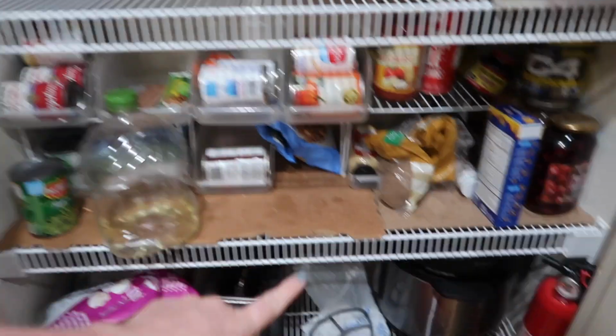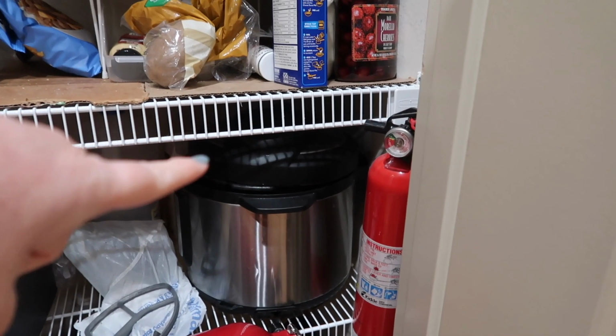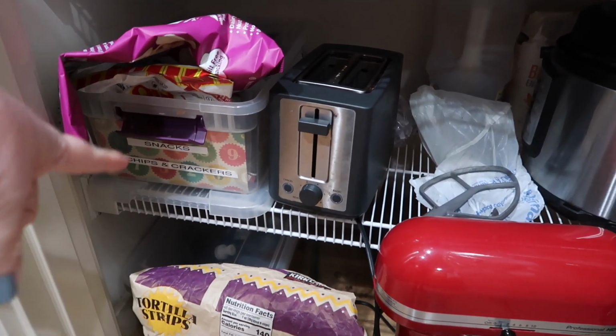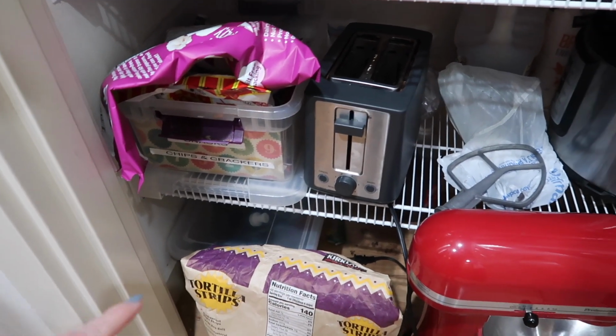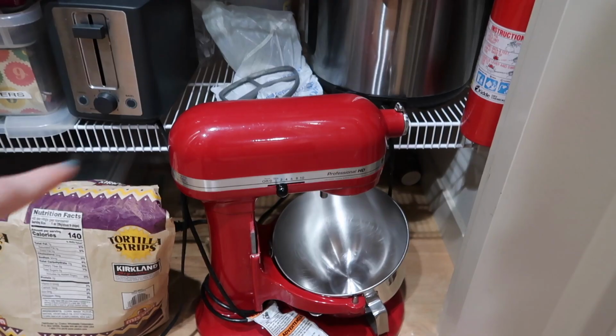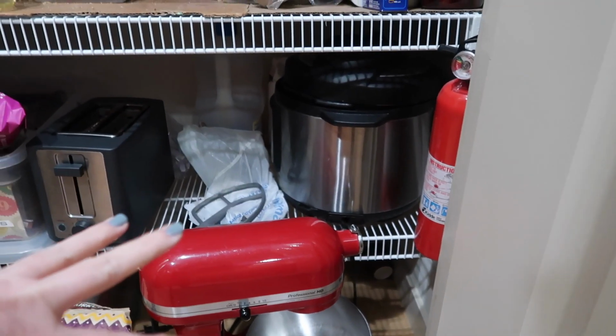We're gonna start down here because it's a little bit easier. I think I'm going to take my Instant Pot. I don't use it as often, so I think I'm gonna move it down here to the floor and take that bucket there and remove it from the pantry altogether. And then this guy kind of has a better home. And then my mixer and all of its parts are gonna find a better home.